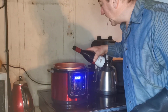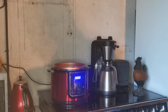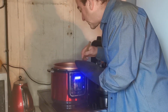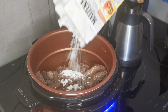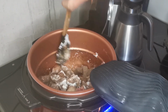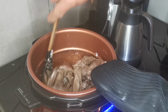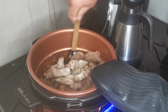Right, before that cools down, I'm just going to deglaze the pan with a bit of red wine, just to get all those bits off the bottom. That'll allow the sauce to thicken as it cooks. I could always thicken up the sauce separately afterwards if I need to.